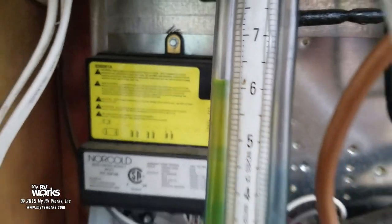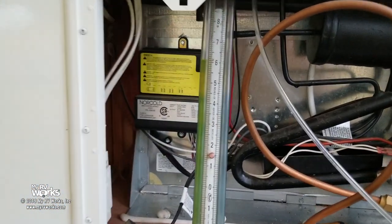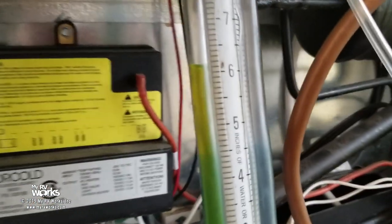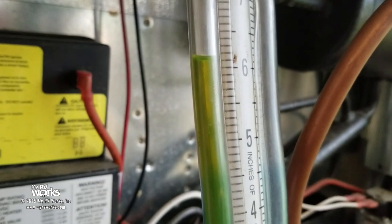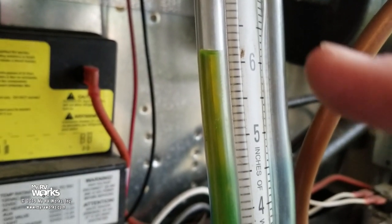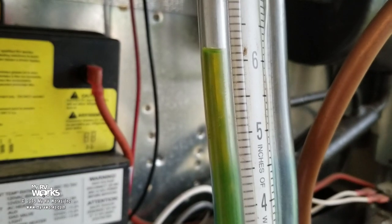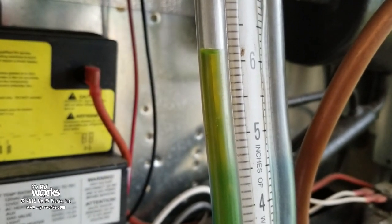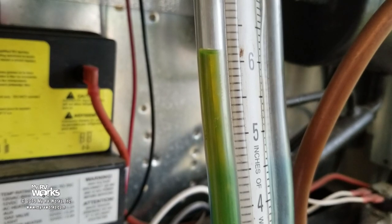Now, here's a fun test. The propane's back on. Go turn your furnace on. Okay, so just for funsies, we're going to turn the furnace on, and we're going to watch. We could watch the bottom of the meniscus or the top of the meniscus. So, when she turns her furnace on, we're going to see if this moves at all. I expect a little bit of movement because we are going to be consuming some of the propane that's in our copper line right here. So let's see here.